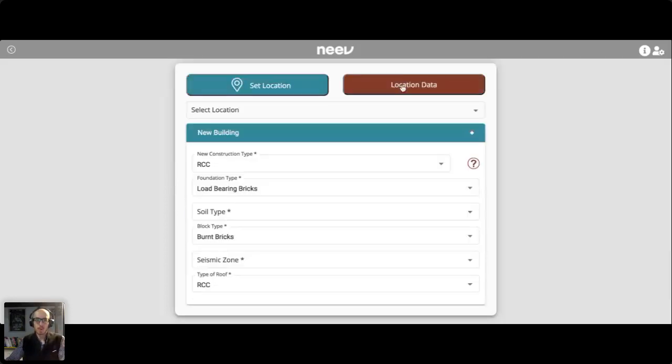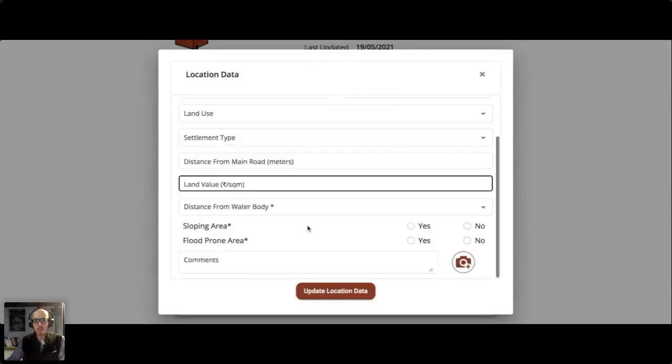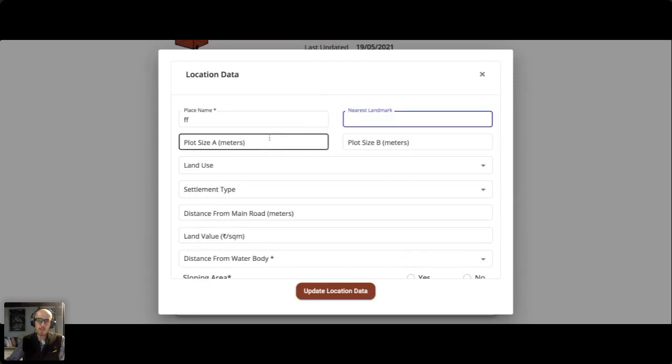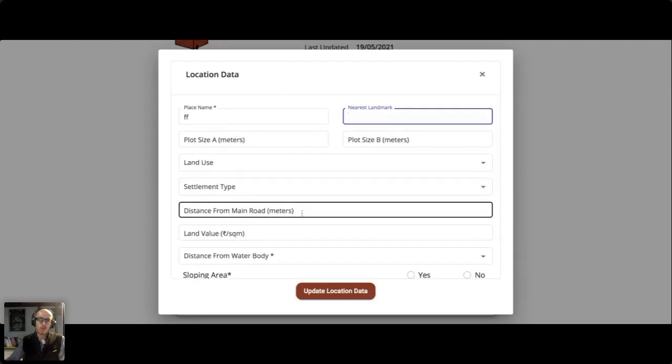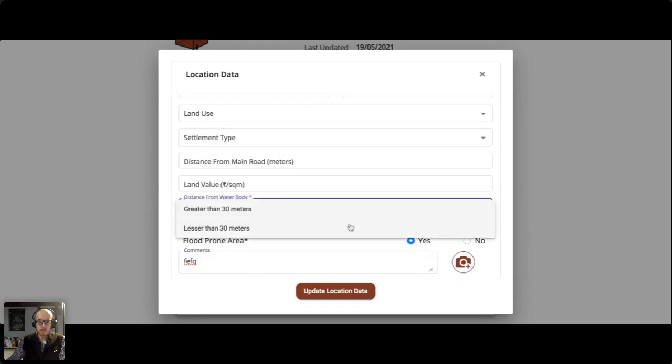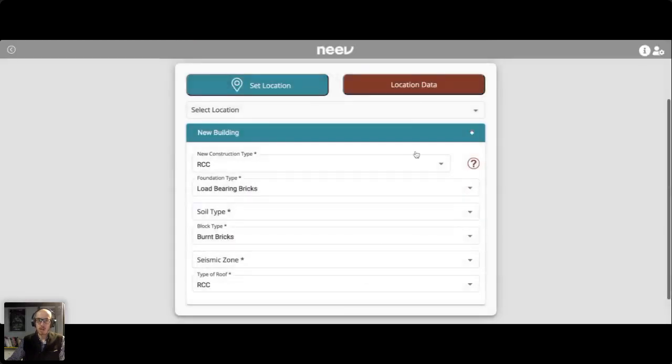This goes as before. In this case, as I was saying, we also have the opportunity to add some information that may be useful for the company, like the land value, the distance from the water, and so on. The part related to the risk is still there. So let's say this is not in a sloping area, but it is in a flood-prone area. I can add the picture. I can again have all the information on the site that I want.